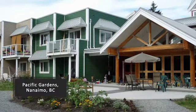Yeah, this is an example of a common house that we visited at Pacific Gardens Co-Housing in British Columbia. And their co-housing is one building, and the homes are sort of in wings that go off from the common house, which is right in the middle, right in the heart of the community, which is a really nice metaphor, because the common house is really considered the heart of a co-housing community.